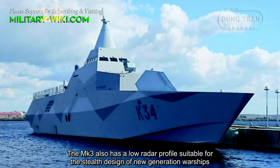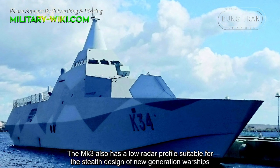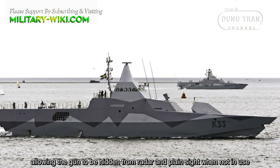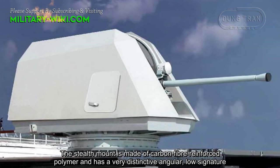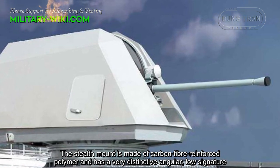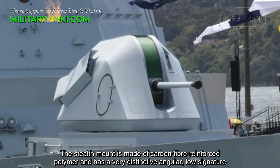The Mark III also has a low radar profile suitable for the stealth design of new generation warships, allowing the gun to be hidden from radar and plain sight when not in use. The stealth mount is made of carbon fiber reinforced polymer and has a very distinctive angular, low signature.